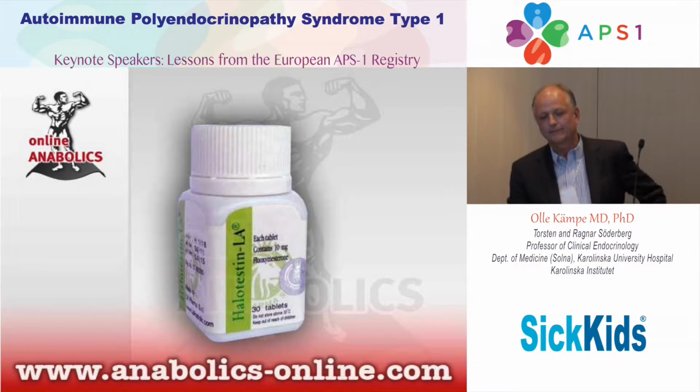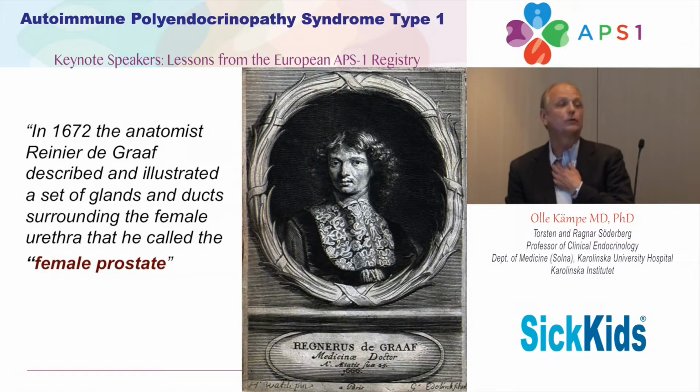And what happens is that, as already described in 1672, there is a female prostate. The periurethral glands of a woman histologically look like a prepubertal male prostate. And if that female is treated with androgens, it becomes prostate tissue, and you can measure PSA in the blood.